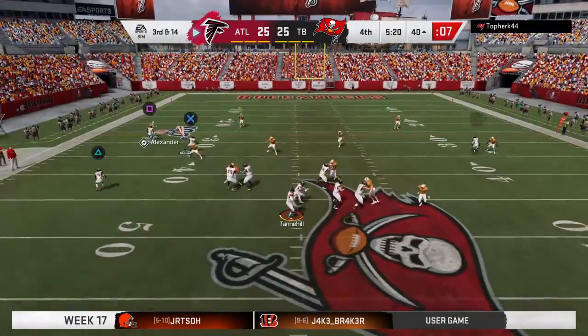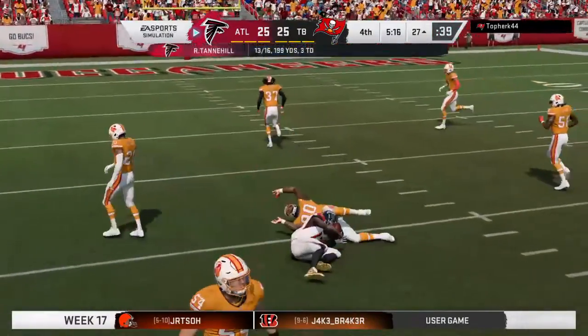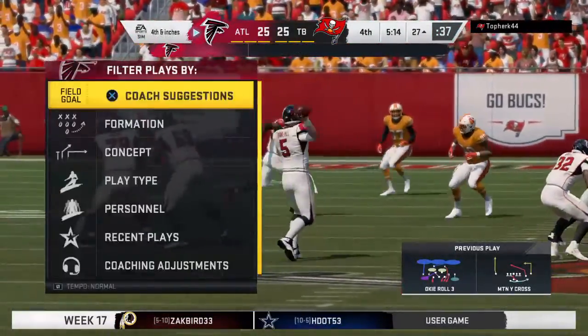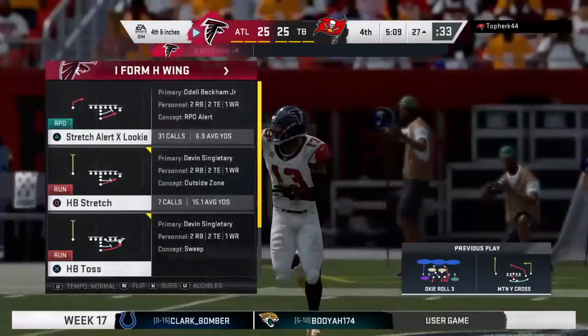Ready? 3rd and long, it's Tannehill. He finds his target, Beckham. And boy, he is very close to a 1st down, but from where they're spotting that football, he's going to be a foot or so short.